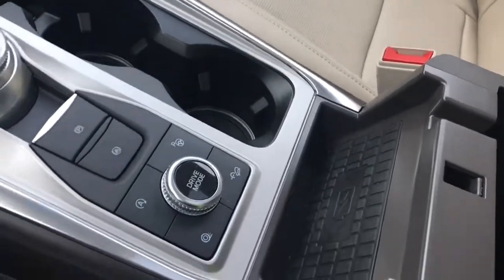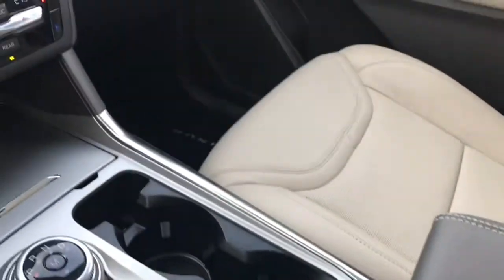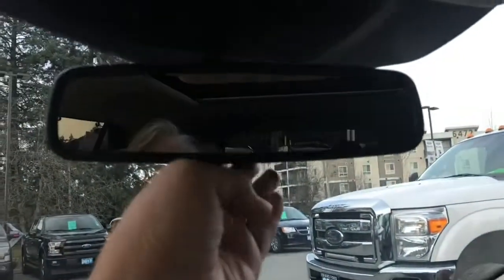You can take that out, and you've got a 12-volt, lots of room. There's a little light so you can see what's going on in there. You can just put that back, and you're going to see on the face of this you have a wireless charging pad. Locking glove compartment up above. Auto dimming rear view mirror, universal garage door opener.